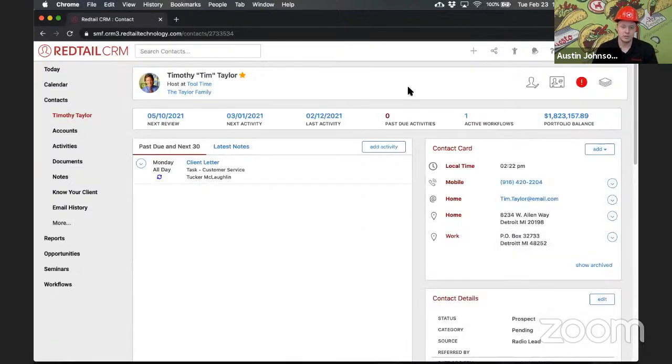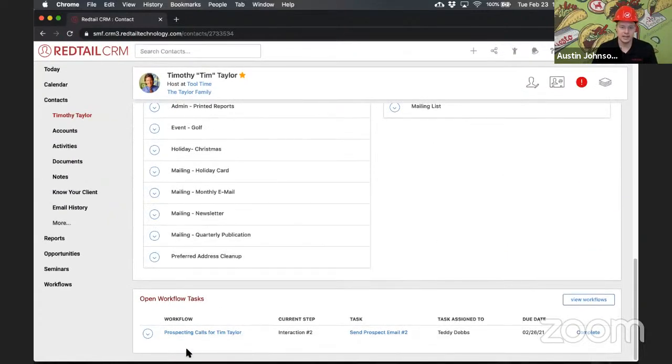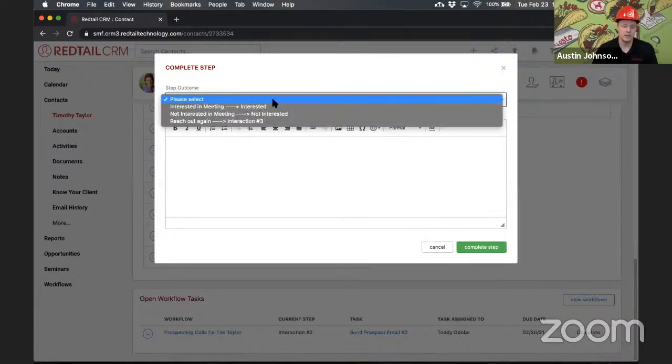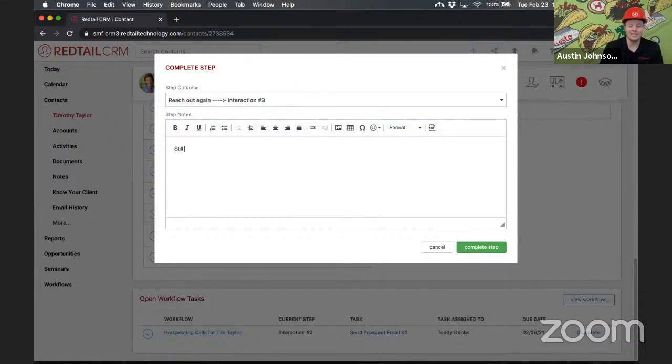And so here we go. I'm on Tim's record. I'm going to scroll down to the bottom and work through this prospecting workflow here. Let's go ahead and send out that second email. We're going to hit that complete button. And then Redtail, of course, is going to prompt us with the action. In this case, we can go ahead and move forward into our next step. So again, we reached out to Tim. We didn't get a hold of him. So let's just go ahead and move into step number 3.